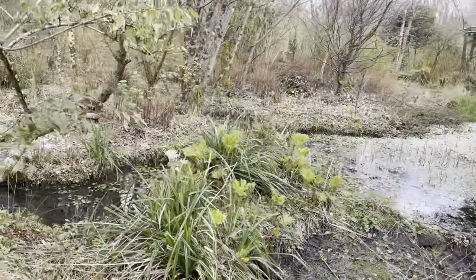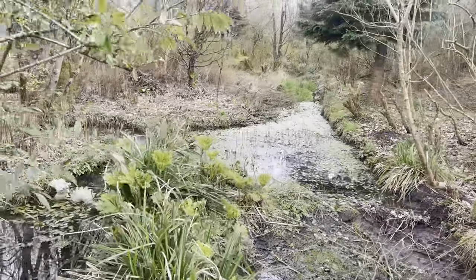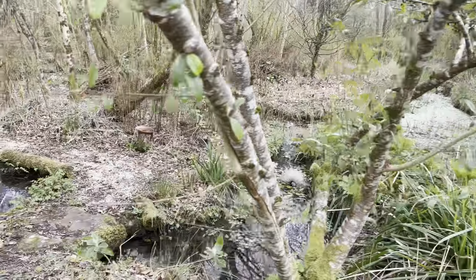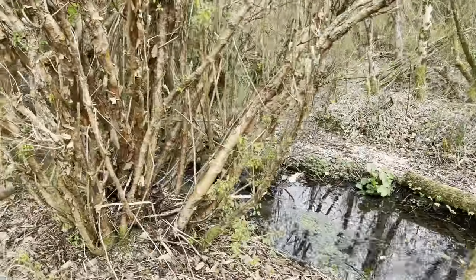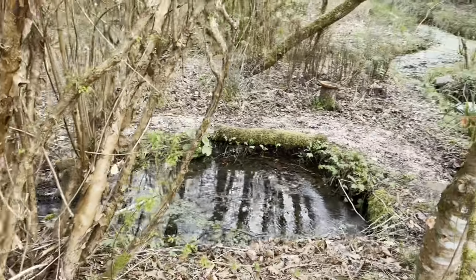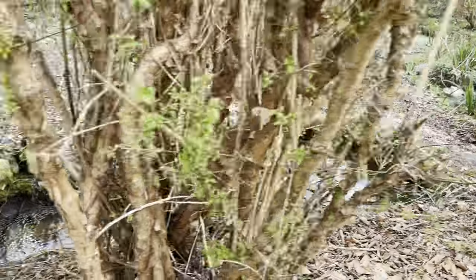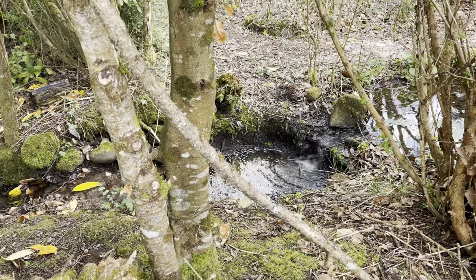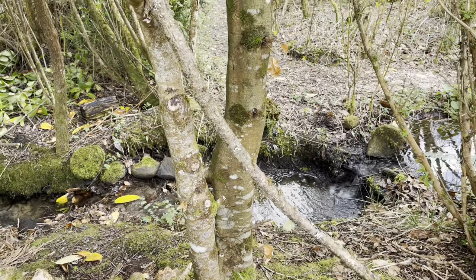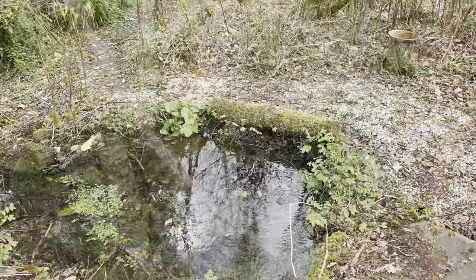This is the pond in the lower woodland, and all this water flows from the spring well in the fairy wood, which is just below the cottage. So it's all spring water. Very clear, very clean, very beautiful. All of this will end up in the wild Atlantic Ocean.